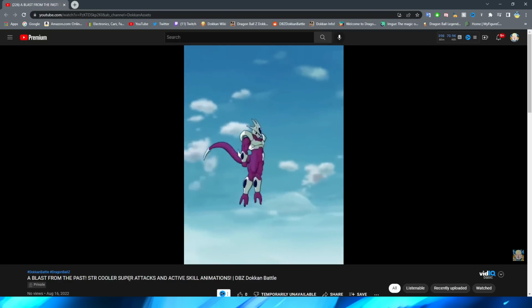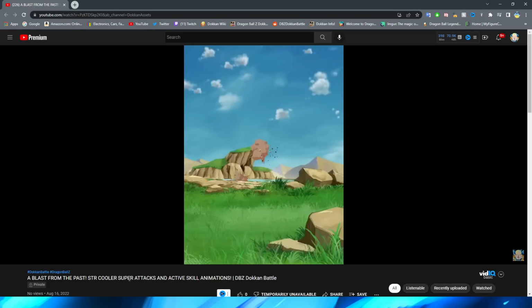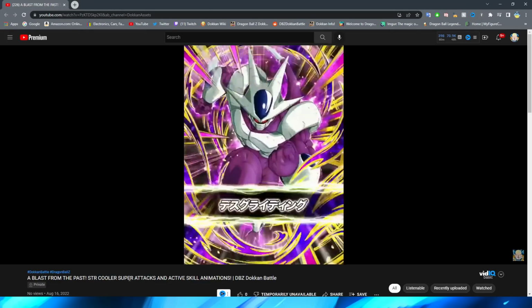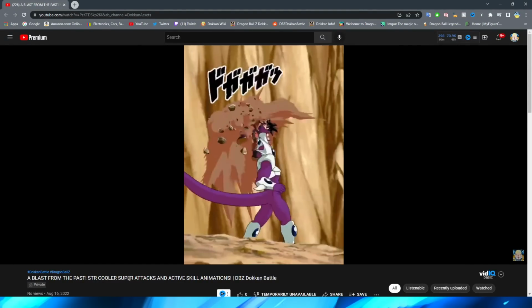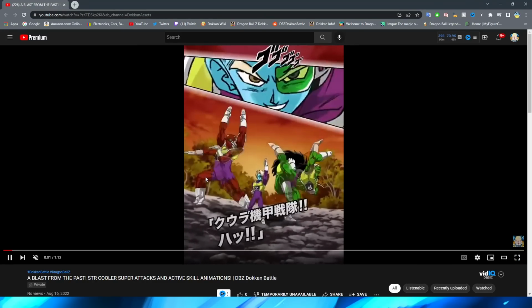The rotoscoping right here, by the way, I remember when that first happened, everyone went crazy for that animation. And this animation itself too still holds up incredibly well to this day. This looks really, really nice. There's a lot of very minimal small animation that puts this together very, very well. Such a good super attack.